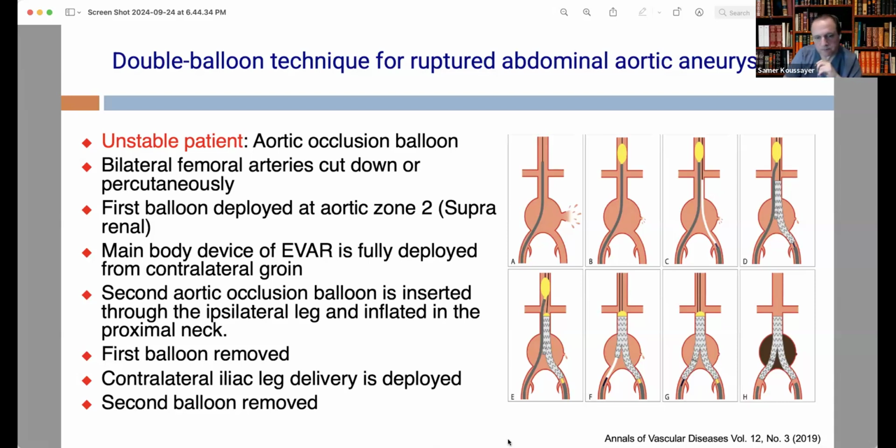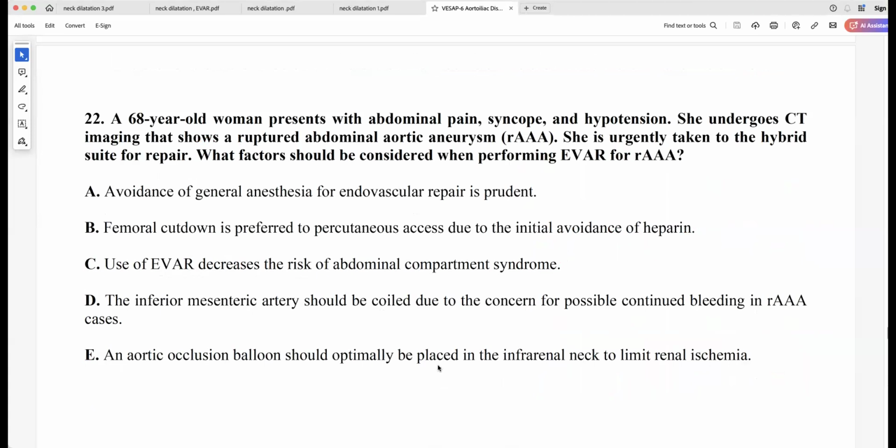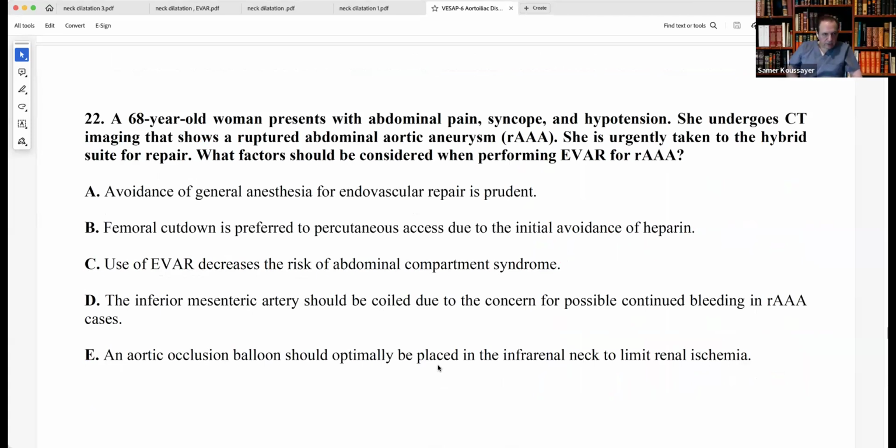All right. Any questions? Let's go back. Thank you. You're welcome. Here we go. So where we are now, the aortic balloon should be placed. That's all, so we answered it.